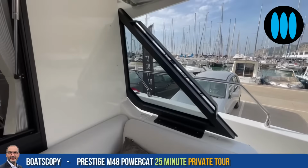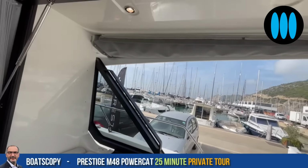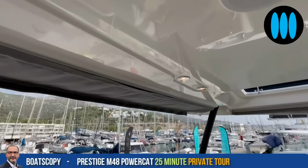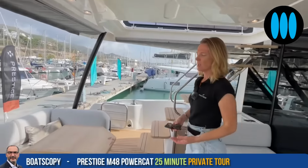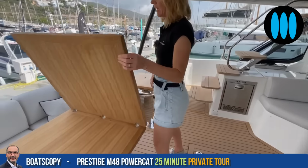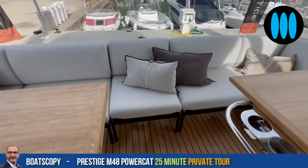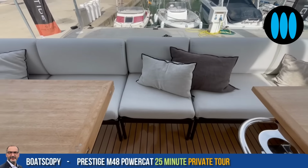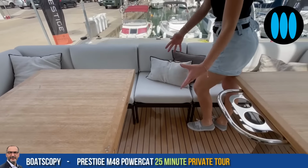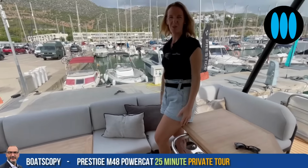Look at these side windows. Really good idea. Possibility to close these. This cockpit creates an extra living space in the cooler areas in all seasons. Absolutely. And when you open the table, by putting this chair away, you can slide it and put it somewhere else, and then have direct access to the terrace.